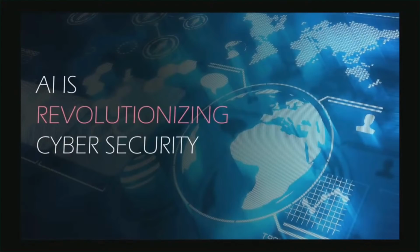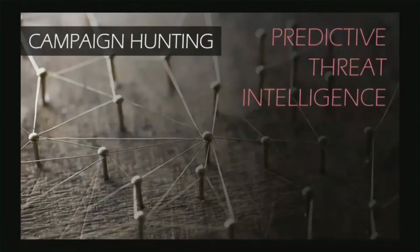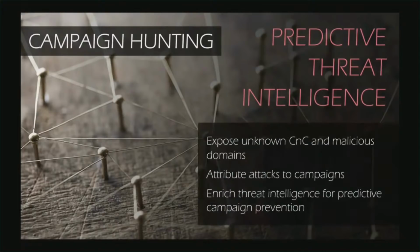And at Check Point, we acknowledged this potential a few years ago. So we started to implement AI technology into our platform. Here are some ideas of how we make use of AI to help our customers handle those security challenges of alert overload and shortage of security analysts. So the first engine I would like to talk about is Campaign Hunting.